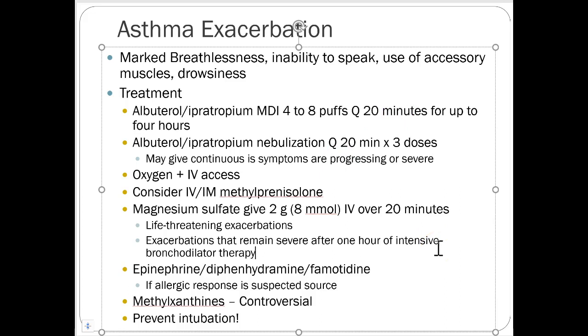And then we talked about methylxanthines briefly and how they're kind of controversial. This would be sort of a last line option to try. The goal is to do all this stuff and to prevent somebody from being intubated. I've seen tons of asthma exacerbations, and I don't think I've ever seen somebody get intubated. I've had a lot of people come in and say, oh, this happens to me all the time, they always have to put a tube down my throat. If you manage somebody correctly, you don't have to do that. You get a respiratory therapist involved. You do these things, you're going to be okay in most cases. A lot of it, honestly, revolves around having a really good respiratory therapist. They can make a big difference in these types of cases.